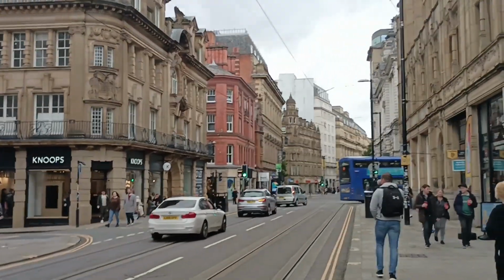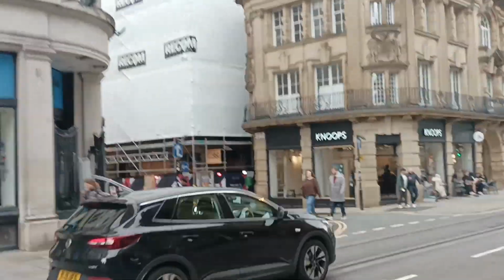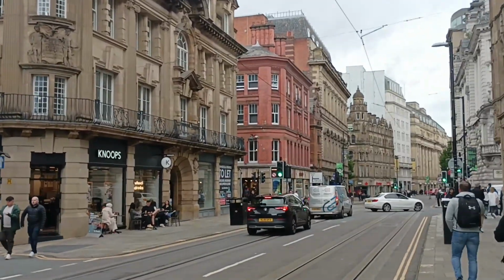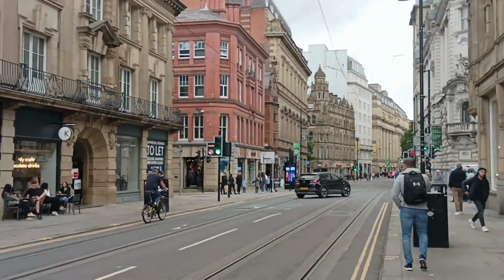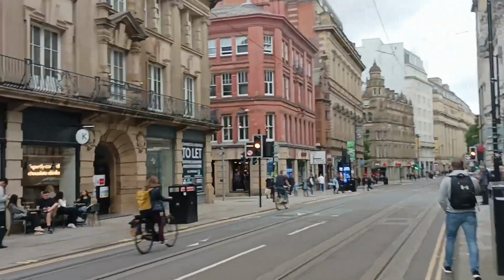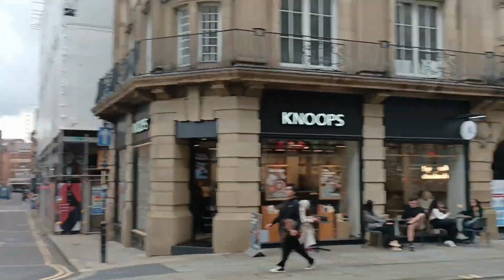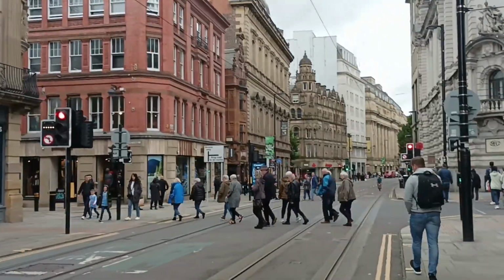And this here is the famous Cross Street. Heading down here, we will find a bustling area teeming with life, everything from barbershops to restaurants and cafes. This place has it all. It is a must visit while you are in Manchester.